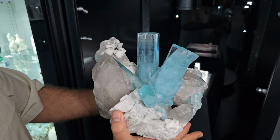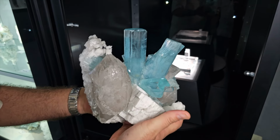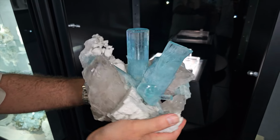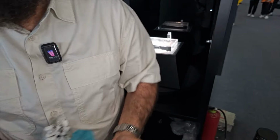This is just 6 months ago. Just 6 months ago. And we had to just trim it, clean it, and bring it to the show to show it to the viewers. It's just a recent find. That is fantastic. The color is spot on. It's textbook aquamarine. Thank you, Brian. Such a great color. Thank you very much, Brian. Terrific sculptural piece. Great. Thank you.